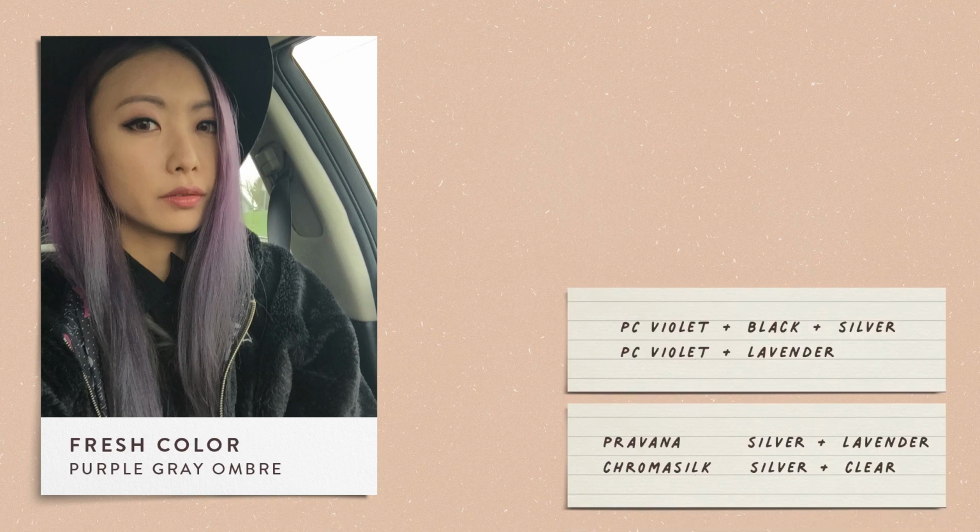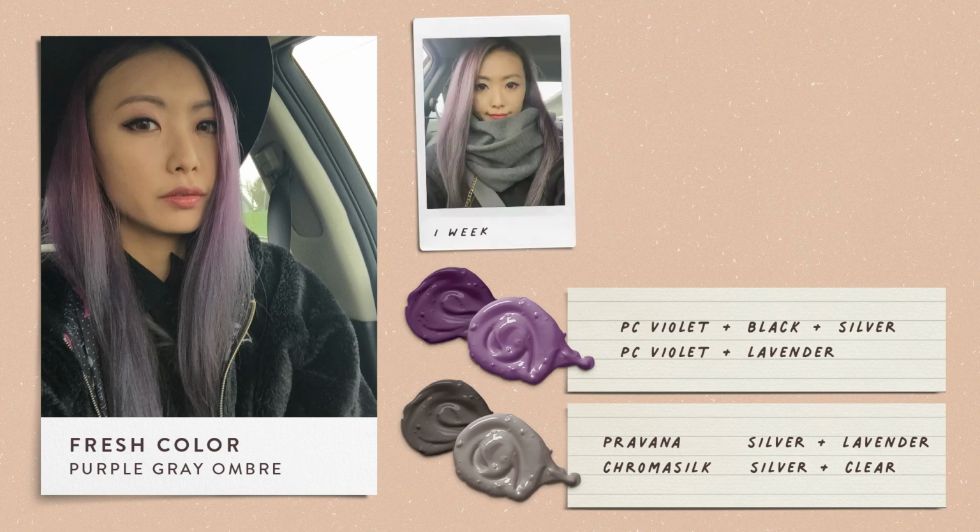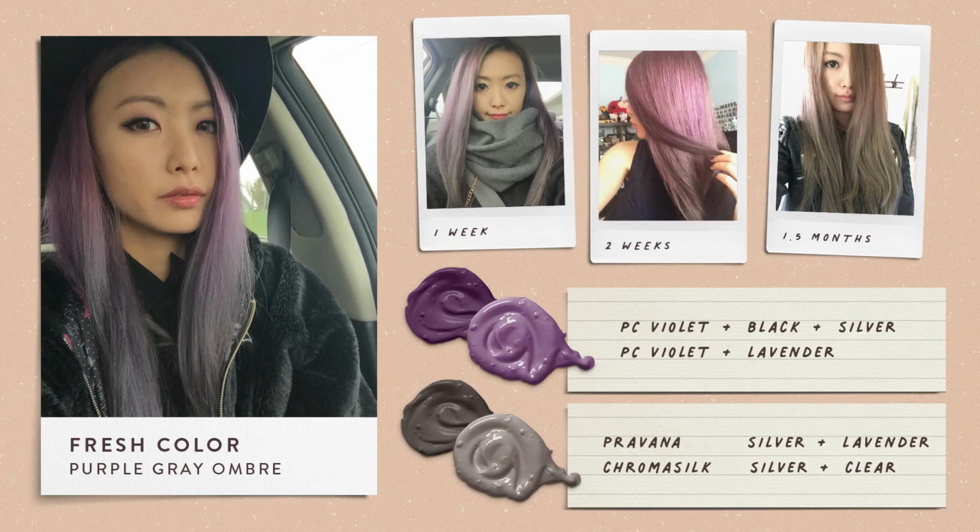This next color though has got to be another one of my favorites. It's the purple gray ombre, which I love. This time I'm using Pravana Chroma Silk colors in violet, black, silver, and lavender. My hair was super long at this point, so instead of using just 2 colors, I actually blended 4 different tones starting from the top of my head all the way to the bottom. I loved this so much.